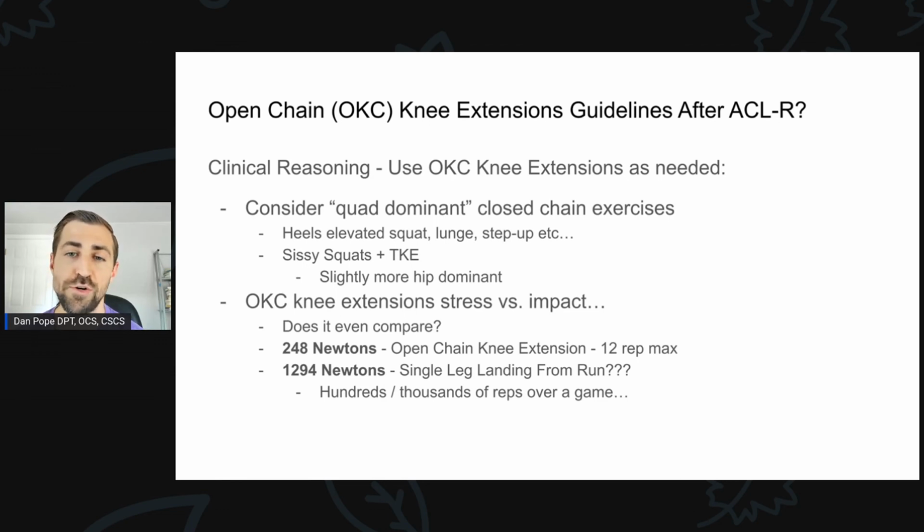So if I use a heels elevated squat or heels elevated lunge or step up, that's all going to increase stress on the quad, decrease stress on the hip and hamstring, but you still get that hamstring co-contraction, right? We can also make our exercises more quad dominant. So let's say I'm picking something like a sissy squat with a turn on knee extension, but I keep my hips back just slightly. You're probably getting a lot of quad, but you're getting a little bit of hip and hamstring.